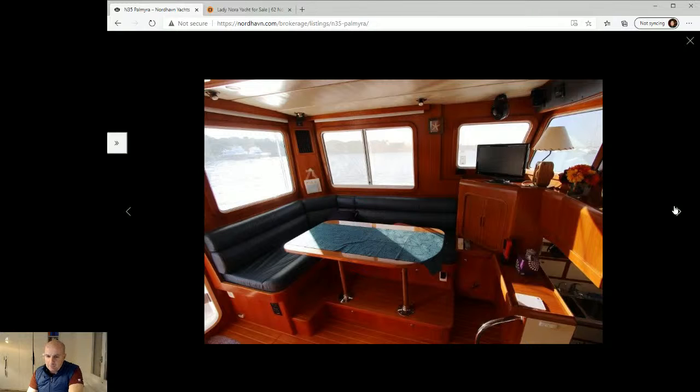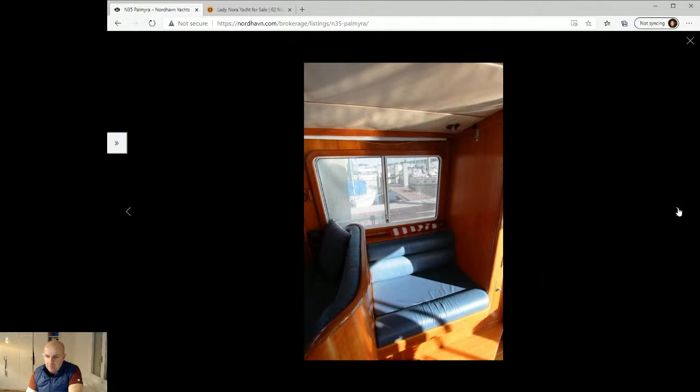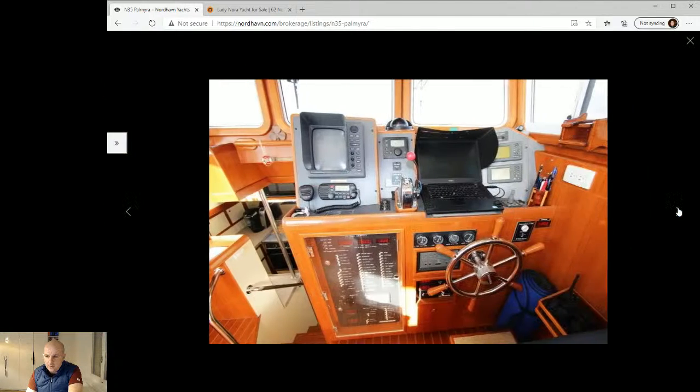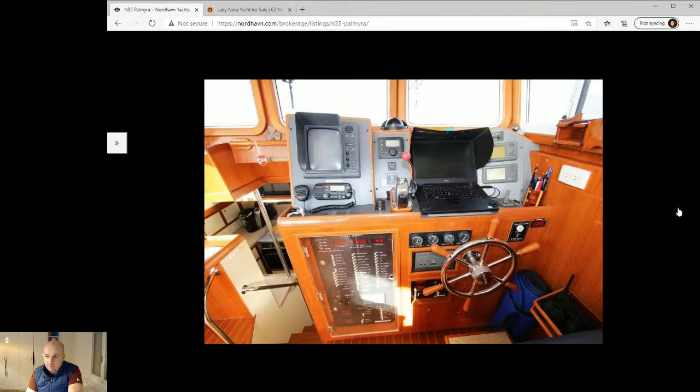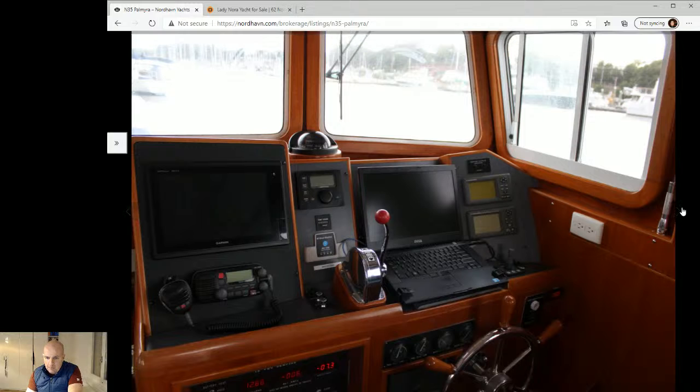Inside, not bad really for a 35-foot boat. Your little kitchen is forward, so you've got your steering and your saloon for your guests to hang out. This looks like behind the steering, going forward. They've got a laptop there with probably the navigation software, and I guess this is radar with your switches and everything. So pretty compact, but it's okay.